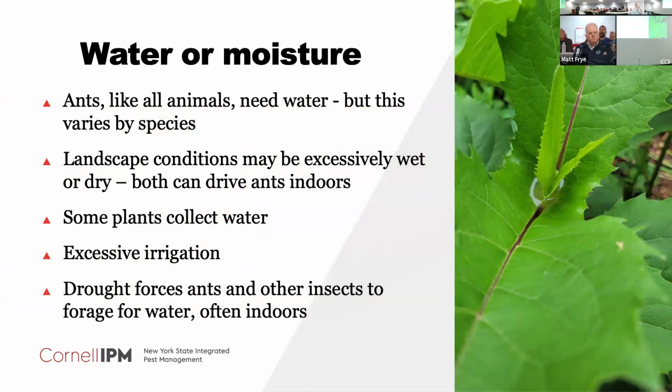And water or moisture on the outside of, or the perimeter. Ants, like all animals, need water. They often forage for water. If you remember last year, at least in southeastern New York, we went through August to November or something with no rain. And that caused a lot of stuff in my yard to die. But it also can stress out insects like ants and others, bees, and force them to be foraging indoors because you have some condensation on some of the pipes. That could be what's happening.